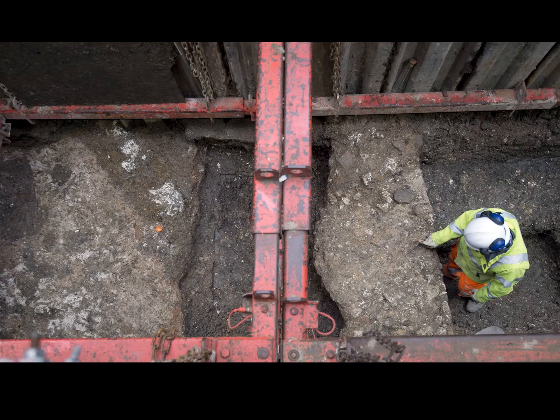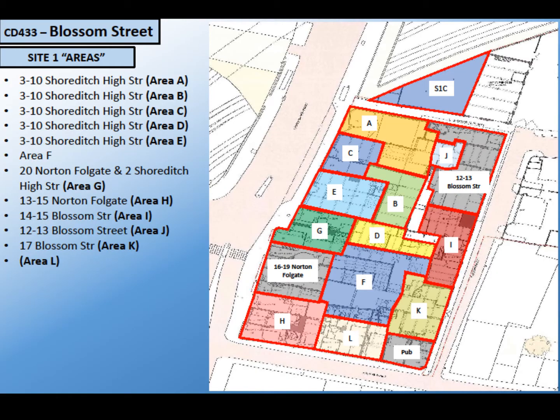We also had the remains of another couple of medieval walls, and this was in a much smaller and more difficult area to excavate. As you can see, this was in the southwestern corner of the site in area H. So you can see area H here, bottom left, and the next picture I'm going to show you will be in G, just a little bit to the north there in green.